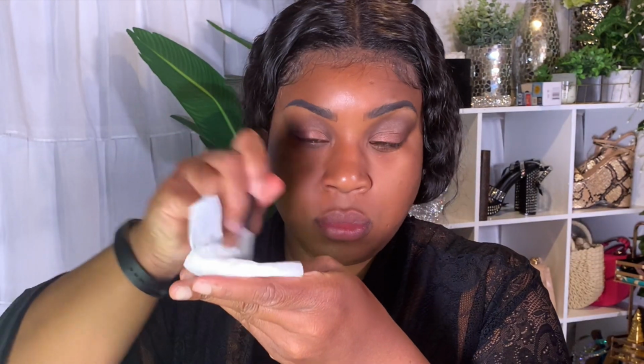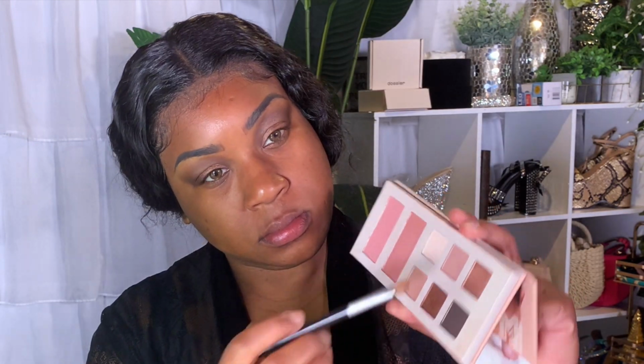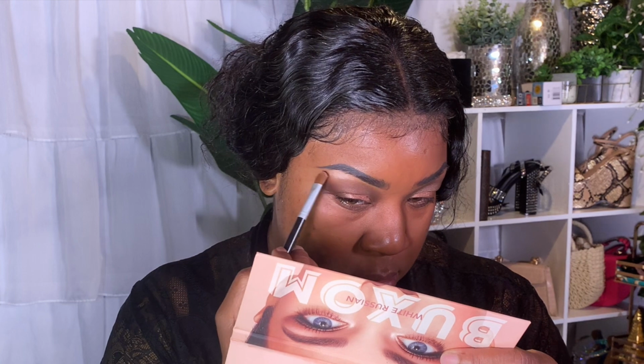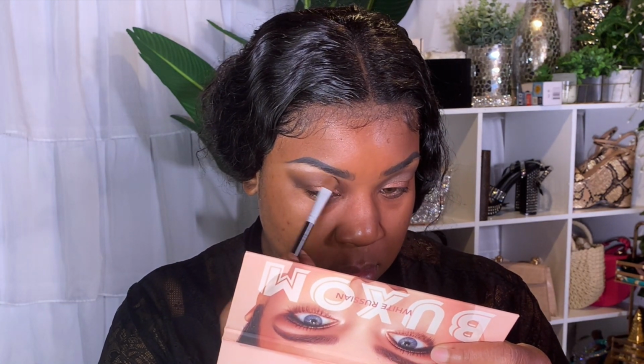So I'm going to clean that brush off because we're going to use this to put eyeshadow underneath our eyebrow. And I'm grabbing two shades and mixing those two together to get the color that I want. And I'm just going to put that underneath my eyebrow.